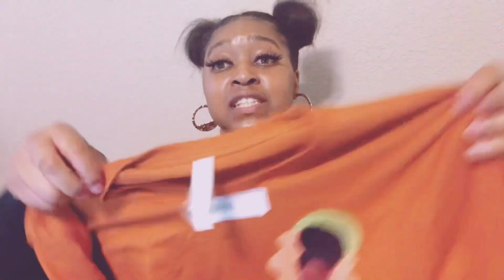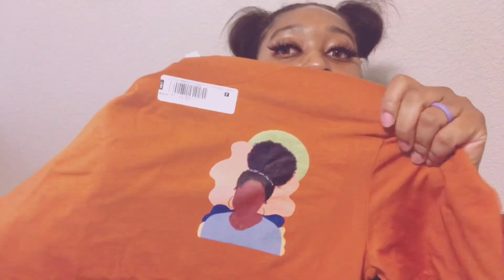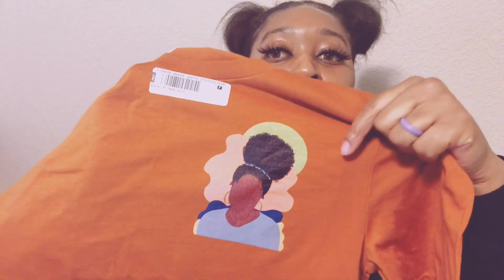So of course I have the Bella Canvas, BC 3001C, and this is the shirt. It's like an autumn color, and this is the print. Oh, sorry guys. This is the print. So I don't know if it's coming up on camera, but if you see that little square around that, that's the discoloration that they're talking about. So I feel like the print is a little bit darker than what it should be.